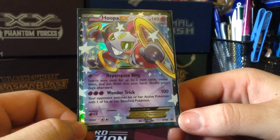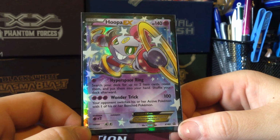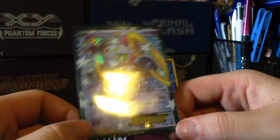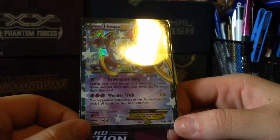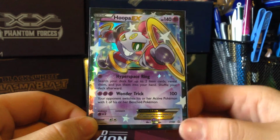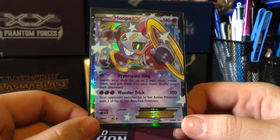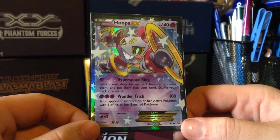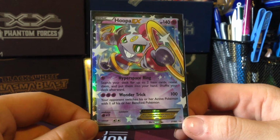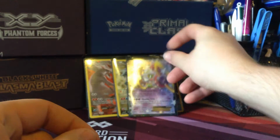So this is actually an interesting card. Unfortunately, it's an EX, so that's the downside. If it wasn't an EX, then Hyperspace Ring could be played just for that. Getting items from your deck, there's a lot of cards that do that, but I don't know. It's an interesting card. Wonder Trick, probably not the best energy cost for it. 100 damage, but needing 3 Psychic Energy. If it was 2 Psychic and a colorless, you could probably have it a lot easier, but I guess for the damage output, it's understandable. But it's handy in switching out problematic opponents' actives. So, might see play, probably not. But then again, you never know.